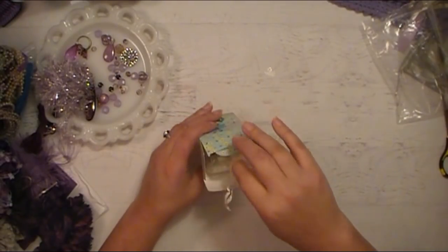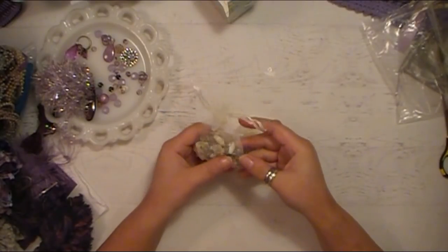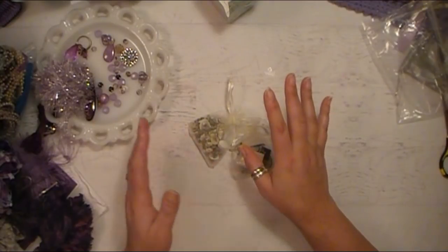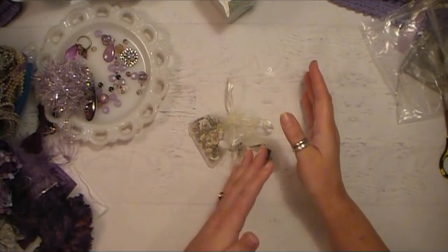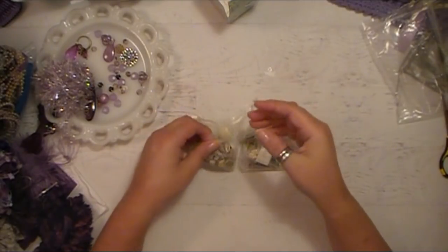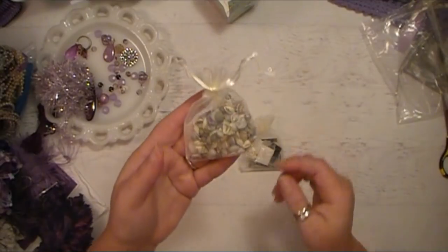Oh, I got some more seashells. She sent me some shells and stuff last time as well. What I might do is grab everything that she sent to me and do a final clip on the end of this one so you can see everything. But she sent me this really cool clear tower with different seashells and stuff in it, and I love it. I love the seashells.